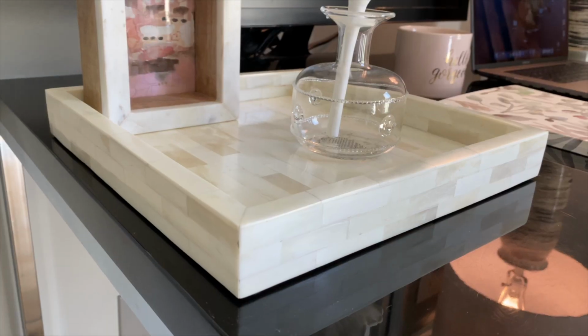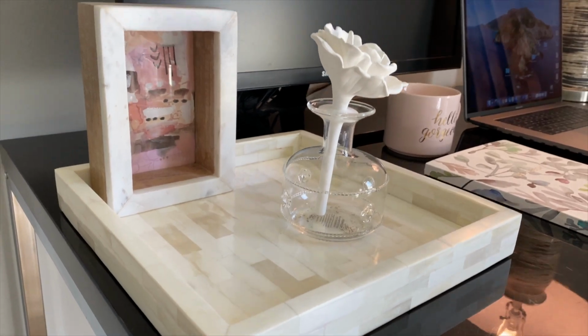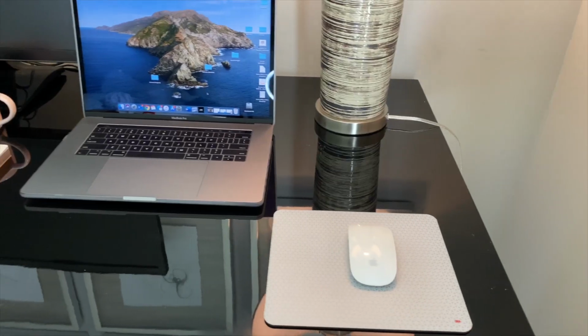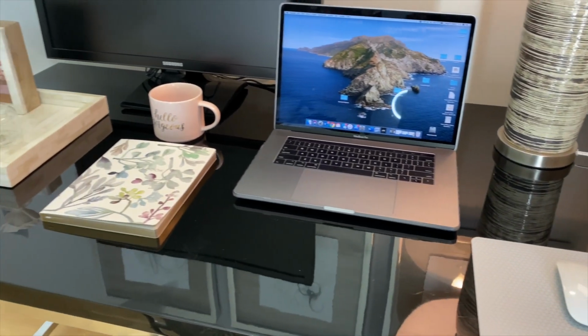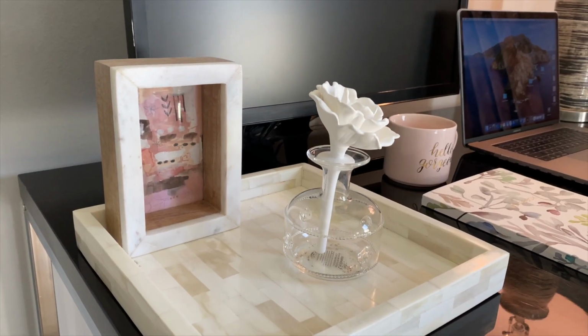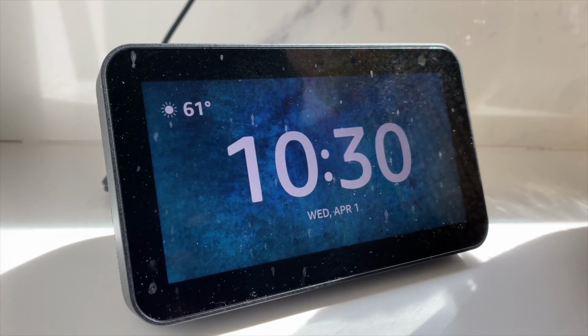Here's what you'll need for option number one: a lamp, organizational trays, baskets, or bins, a source of inspiration, a comfy chair, a tabletop large enough to hold your necessities, and a source of power. And here are some things that would be nice to have: a candle or diffuser, a plant, a clock, a source of natural light.